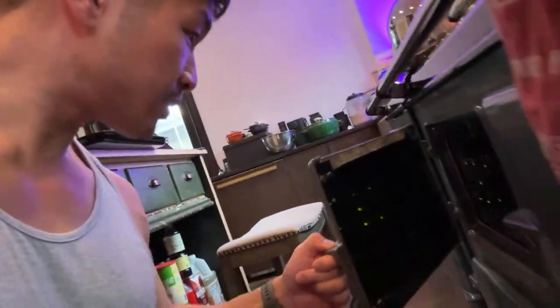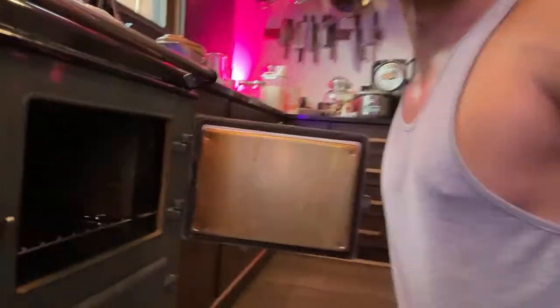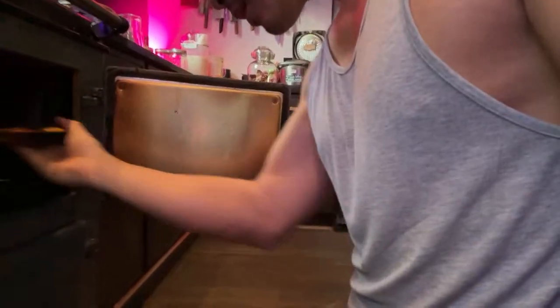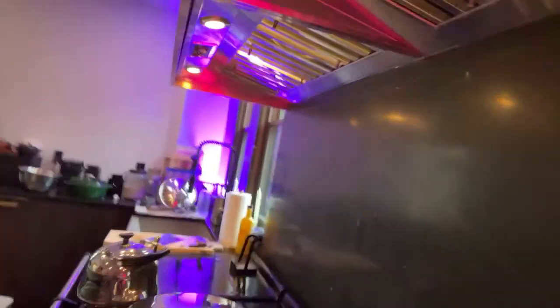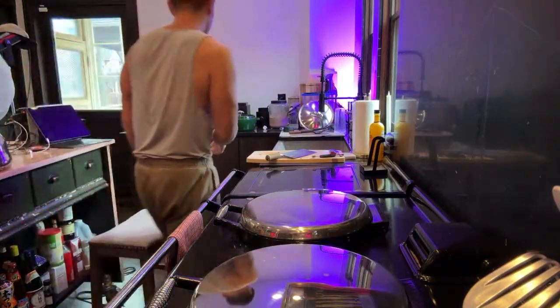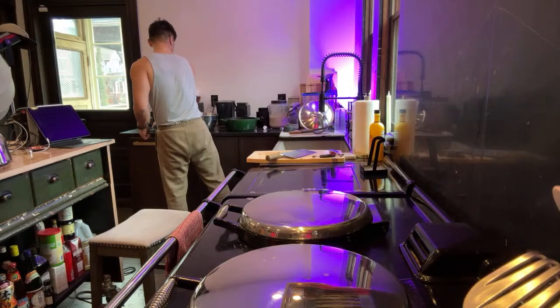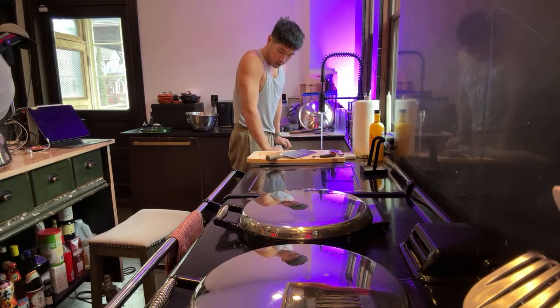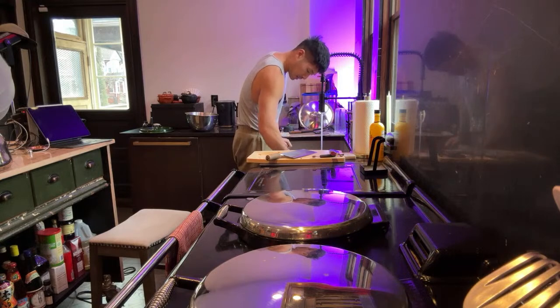So, where do we roast this at? We will be roasting this at, that's the roast oven on top here. We're roasting it, so that means 400 degrees or above. And I think 45 minutes will do. Hello, London. Hello, hello, hello. And then we'll clean up a little bit while that happens.